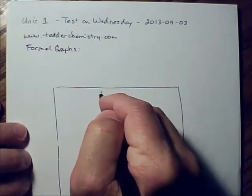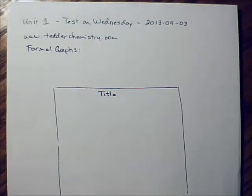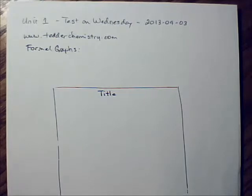Now every graph, without exception, must have a title. It goes to the top, typically centered. If you have a graph that has a title already and it doesn't fit the right format, change it. Don't turn in a graph that somehow has the wrong kind of title and say, well, that was already on there. That's not enough. It's your responsibility to change the title to fit the correct format.